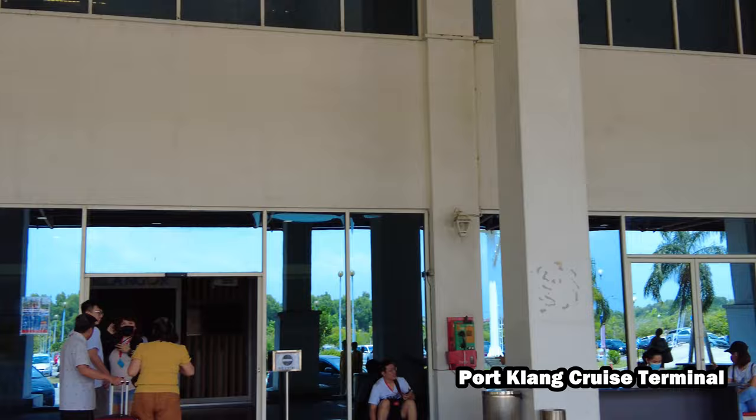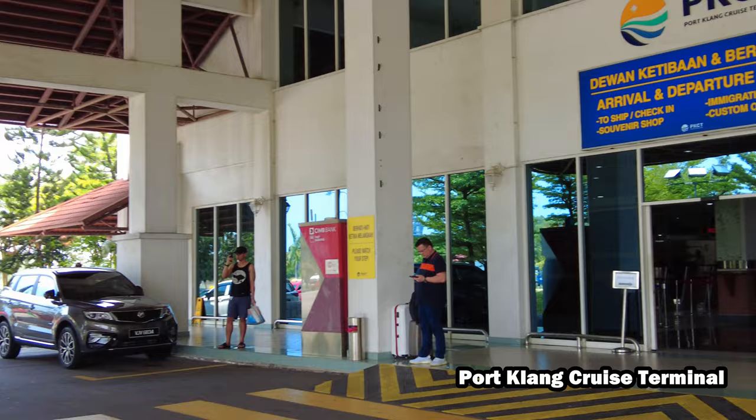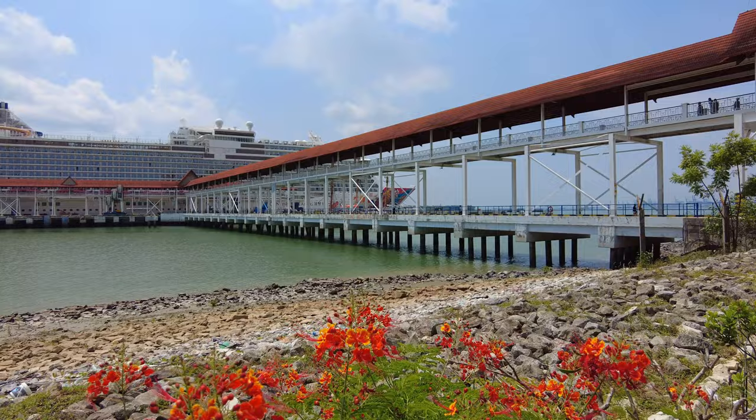Our cruise journey begins at Port Klang, which is the largest port in Malaysia. It is located about 40 kilometers southwest of Kuala Lumpur.